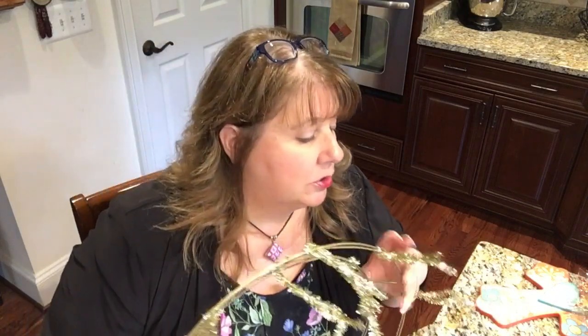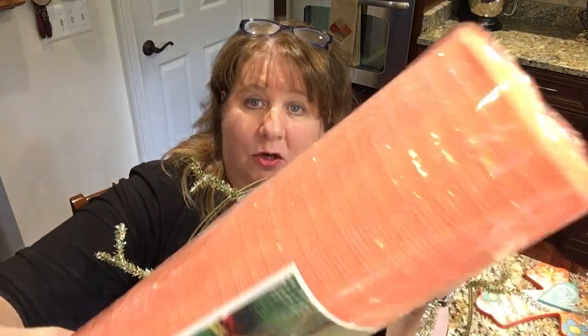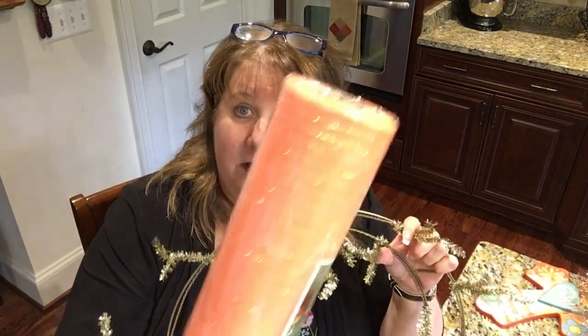And then as a coordinating color, I had a cream color with gold. As you can see, this has gold flecks in it. I was going to use that on the top. Well, I decided I didn't like that look. I wanted the peach to be the more prominent color. Whatever color you put on top, I feel like becomes the prominent color.